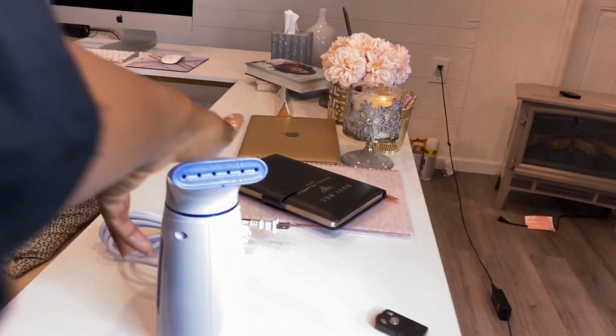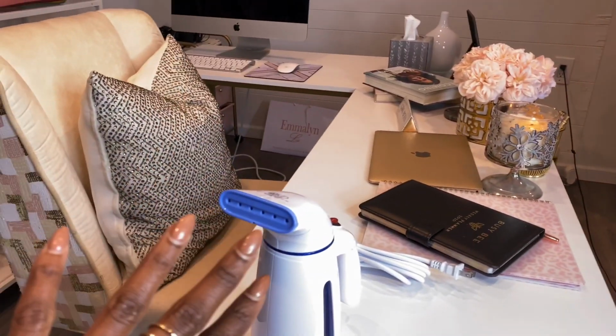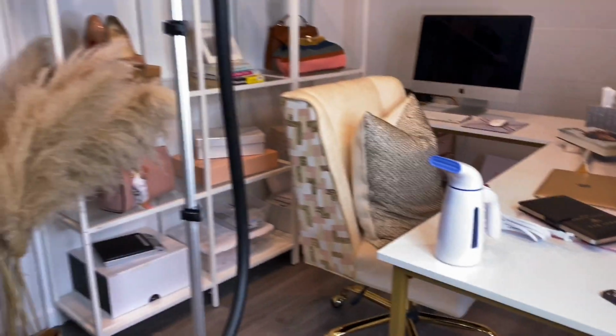But yeah, I love this portable steamer. Great if you don't like to iron. If you're like myself, definitely recommend that.